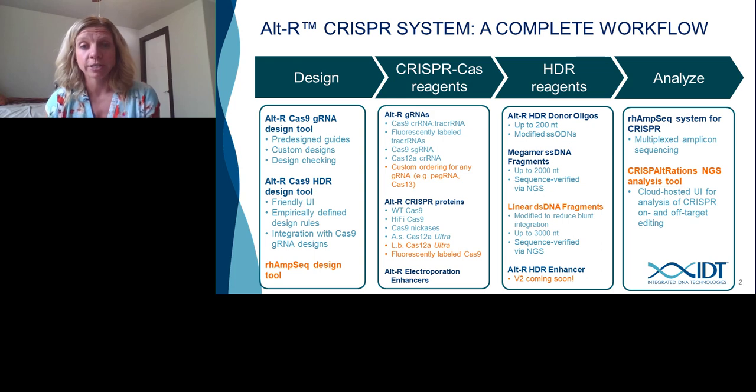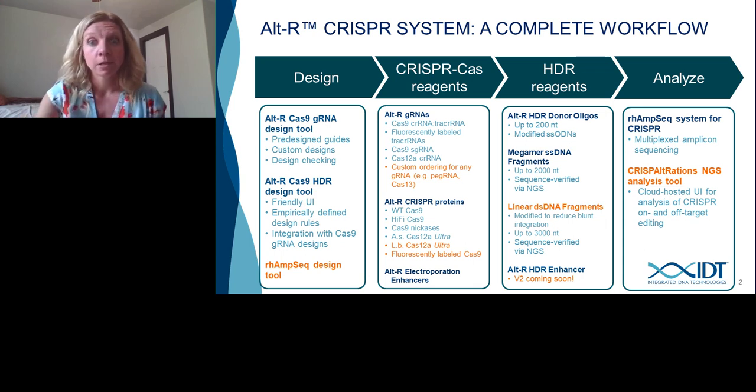For our HDR reagents, we've got short modified single-stranded oligos, as well as longer fragments, and we're working on a new technology where we're modifying double-stranded fragments to get you a little bit longer material. And we've been doing a lot of work with small molecules to study which of those will help boost HDR rates. And lastly, we've really put a lot of effort into optimizing our RAMP-seq system for CRISPR. This is an NGS multiplexed amplicon sequencing technology that I'll spend a bit of time talking about, and linking that now to an internally developed NGS analysis tool that we are hoping to provide through a cloud-hosted environment next year.